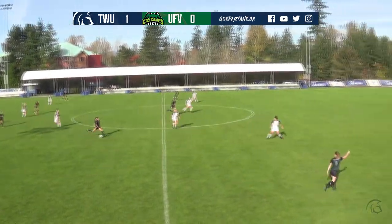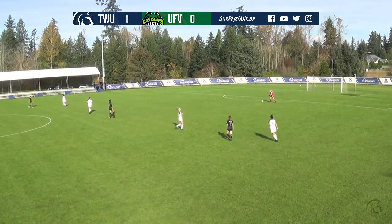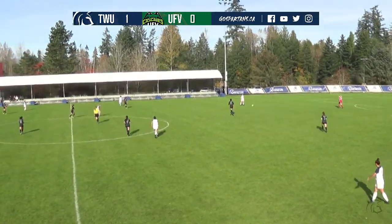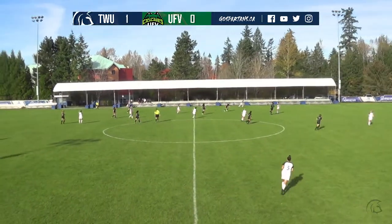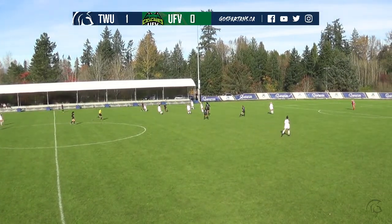And now it's sent up by the Cascades. Might be a chance here, but it's played in on goal as Miller stops that one and takes her time as she looks for a pass. Hicks. Back at midfield here. Nikic.